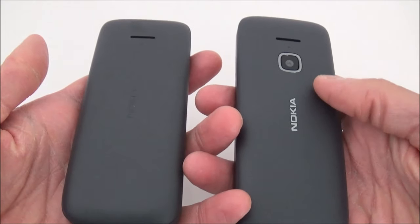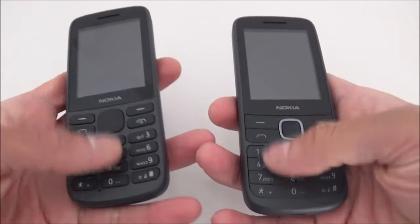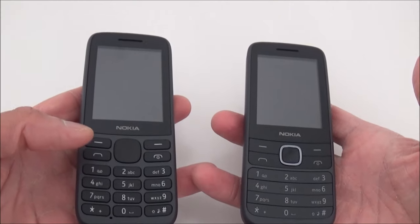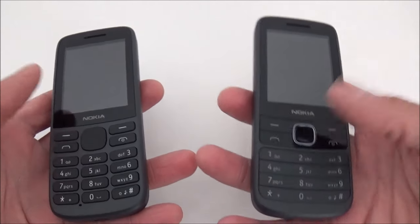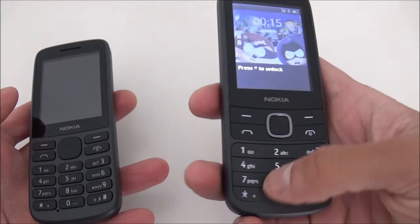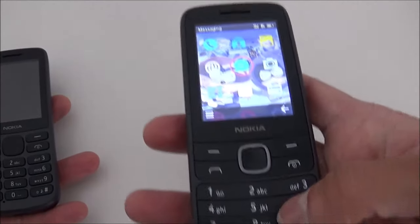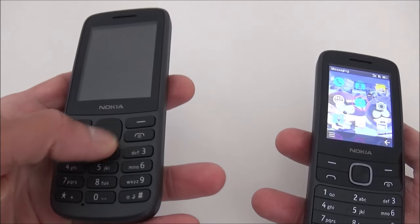The difference is that this has got a camera and this ain't. Everything else is almost the same apart from the buttons. Now, I actually like the buttons on the 215 more than the 225. That's just my opinion. I'm not saying I'm right, I'm just saying it's my opinion. I've been using this phone for the day. It's a good phone, but I really do like this better.